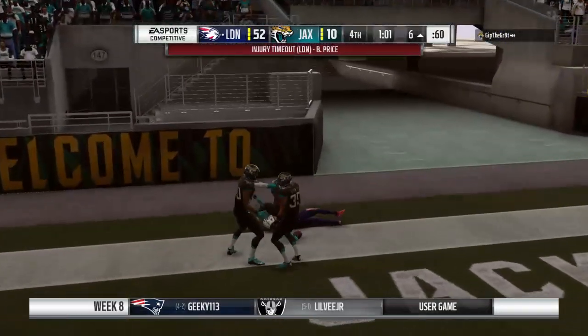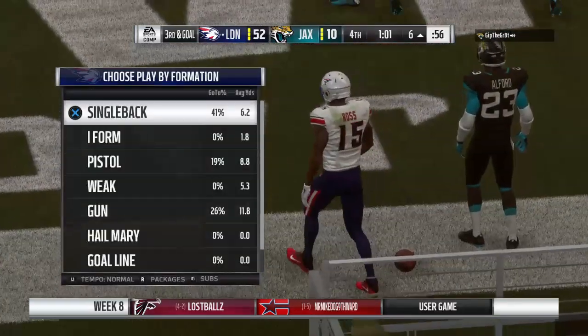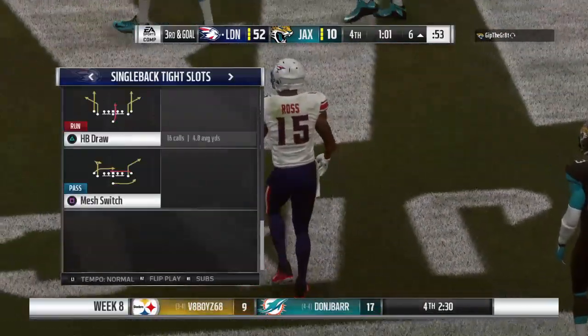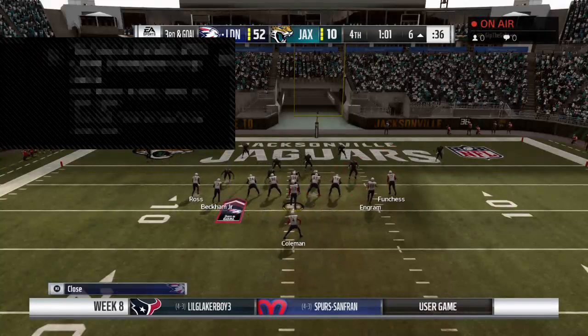And incomplete there. A nice hit jars the ball free and brings up 3rd down. When you get your backs in the shadow of your goal line, you've got to be physical in that situation. Nice job just to make sure they didn't complete it on that play.